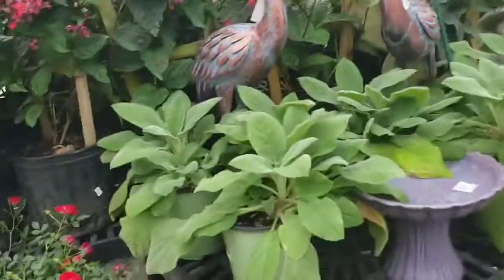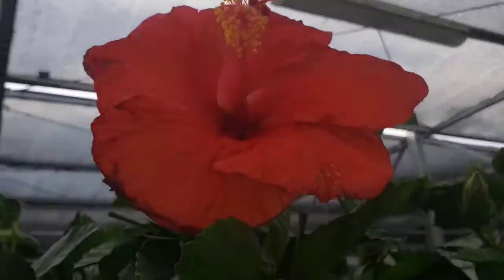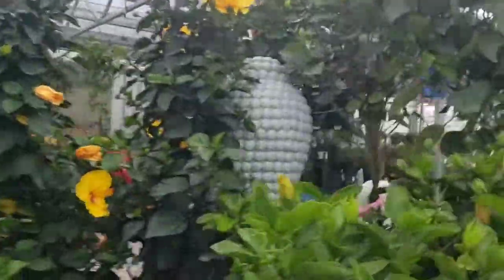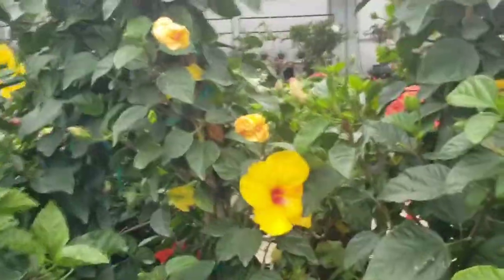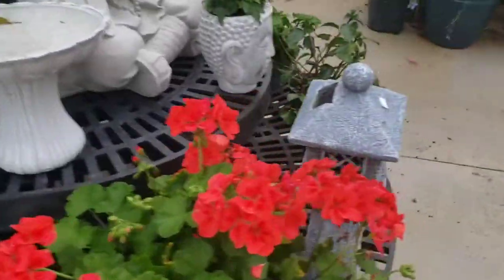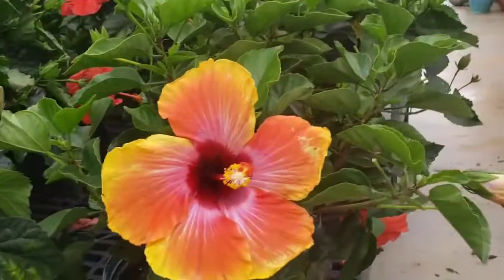So here's the Ace Hardware. Don't count them out. Check them out. Look at the pretty pink hibiscus. And the pretty red hibiscus. Oh my gosh, that is gorgeous. Hibiscus is a great low maintenance flower. Permanent landscape. And awesome pollinator. Oh my goodness. Oh wow, that's so pretty.